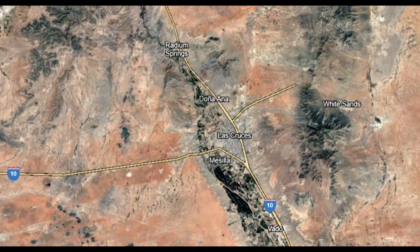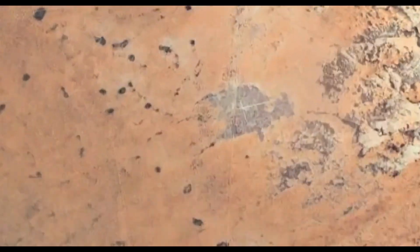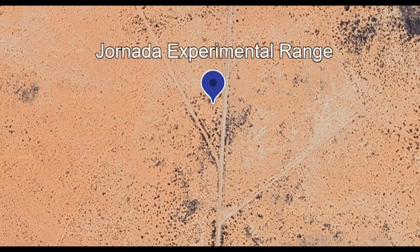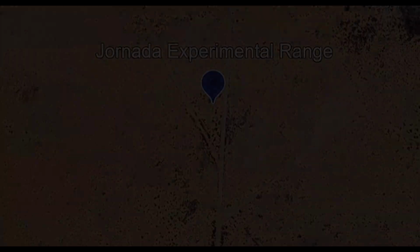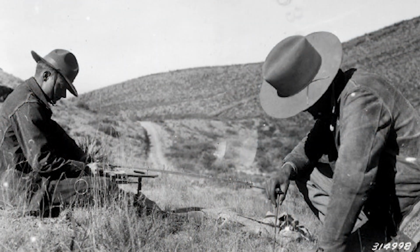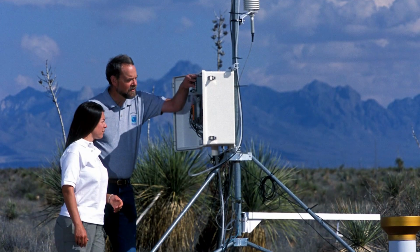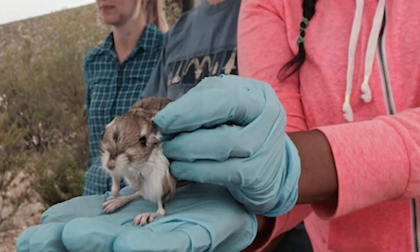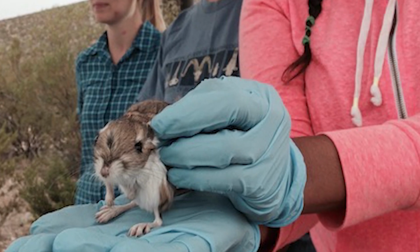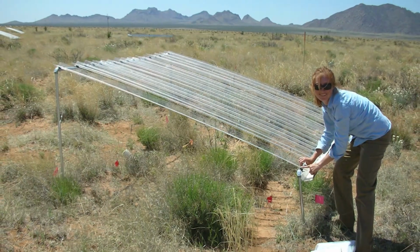In the Data Jam, you'll be exploring data collected by scientists at the U.S. Department of Agriculture's Jornada Experimental Range in Las Cruces. For more than 100 years, scientists at the Jornada have been studying desert plants, animals, soil, and water, making it one of the most well-studied desert ecosystems on the planet. People come here from all over the world to better understand deserts.